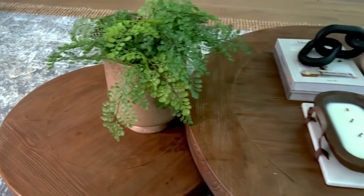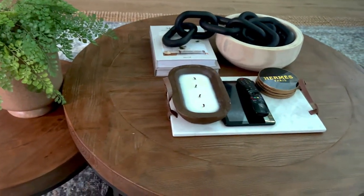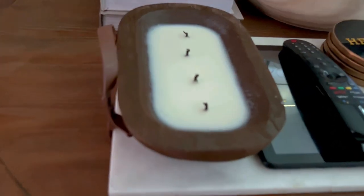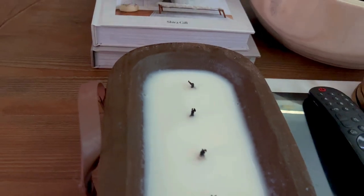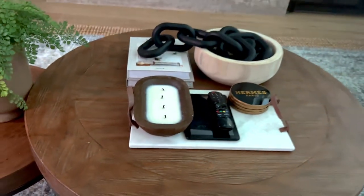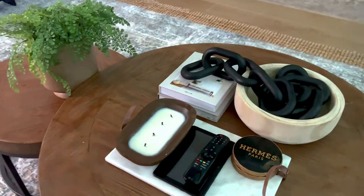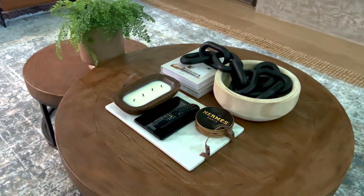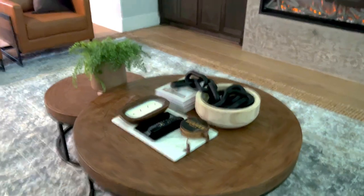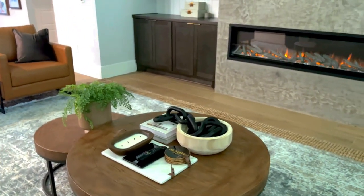And guys, as you know, every space should have a signature scent. So this is our vanilla sandalwood candle from My Curated Home Pieces. It's a 4-wick candle. It burns and smells beautifully. So I'm really excited and it's sitting on our marble tray and this tray does have leather handles. You can use it as a decorative piece. You can use it as a cheese board, whatever speaks to you. All of that can be found on mycuratedhomepieces.com.